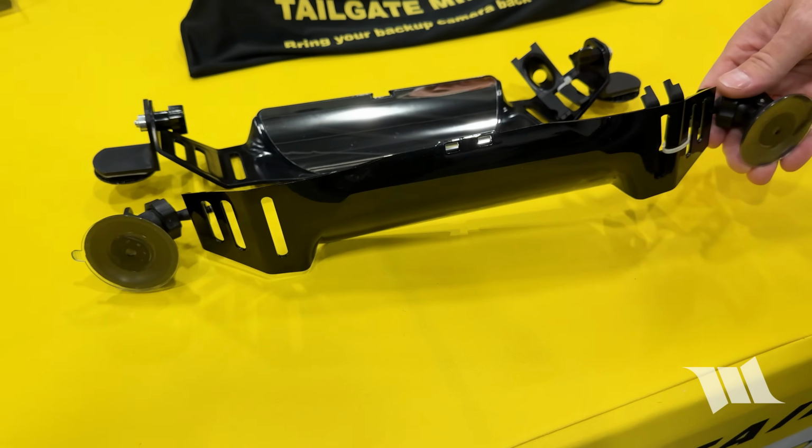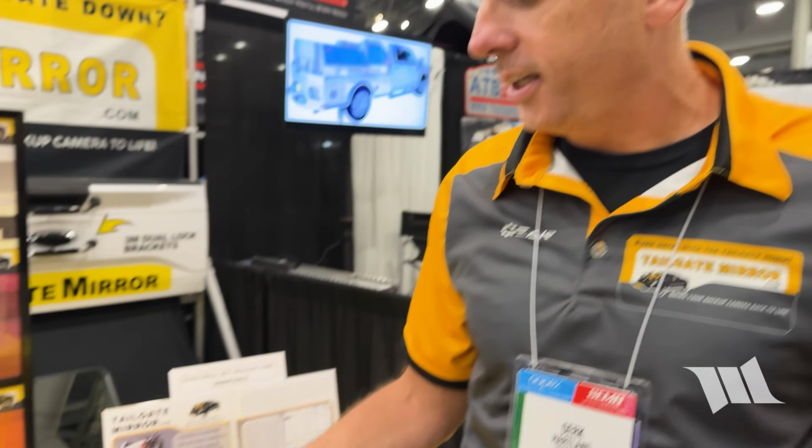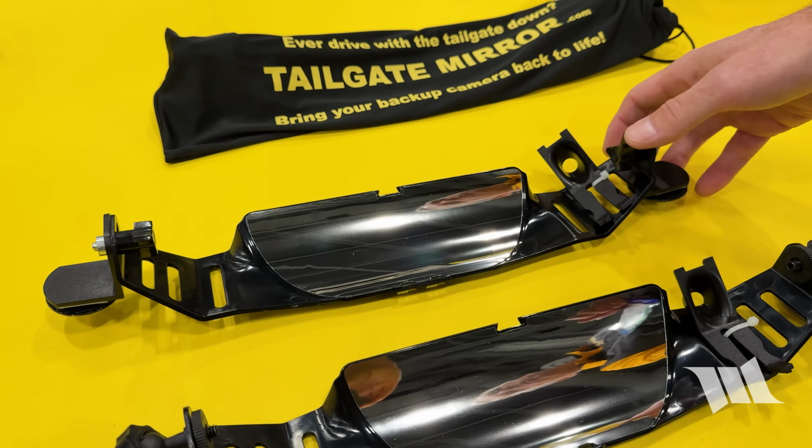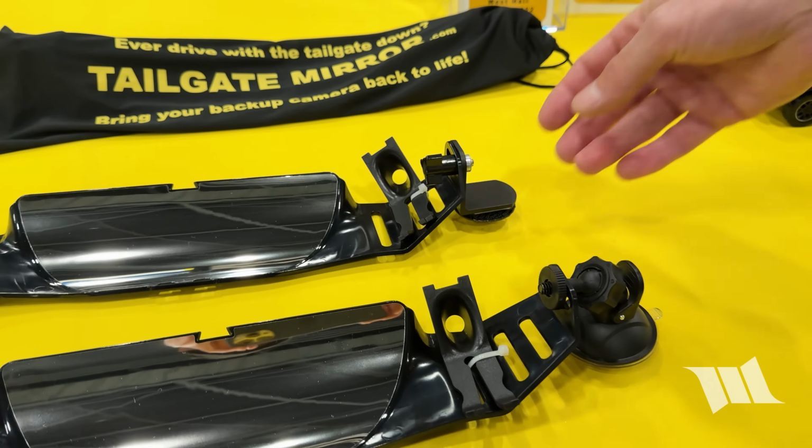Yeah, so we have two options. We have suction cups. Obviously you have to make sure it's clean. I've driven around with them for like weeks on end. Once they're on nicely and everything is clean, they don't come off. And then the second option is what we call the 3M dual lock brackets. They are the industrial Velcro, if you like. So it's a little bit more secure. So those are the two options.